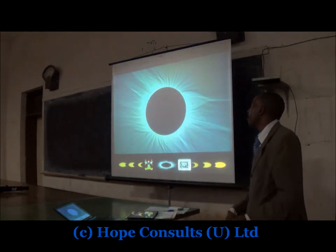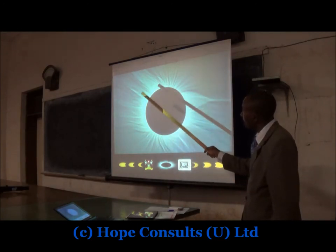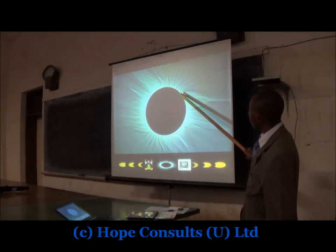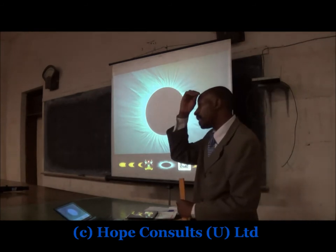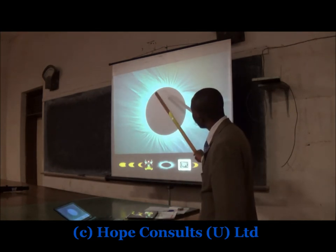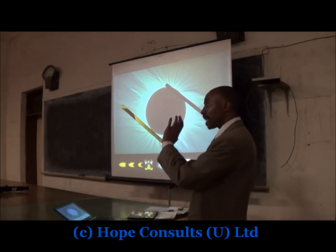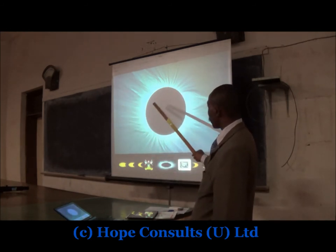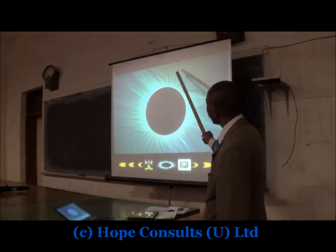So this is the total eclipse image. You have all this light splashing off. Of course, this light is due to the fact that the moon on the other side is also reflecting some light. So this here is the shadow of the moon. We are looking at the moon after it has covered the light, so we see darkness. But on the outskirts of the moon, we get this light coming from there.